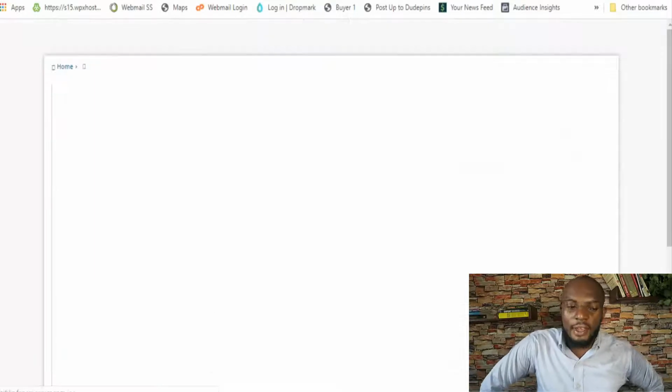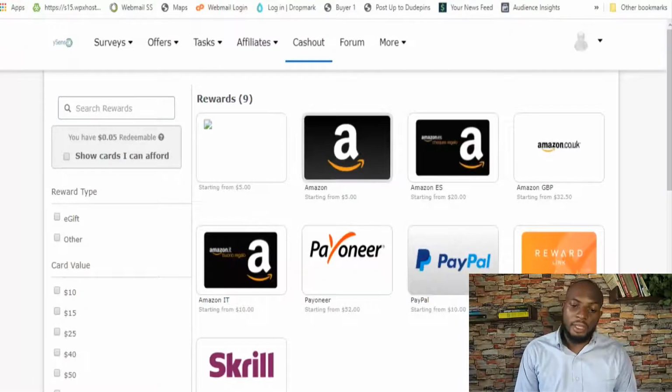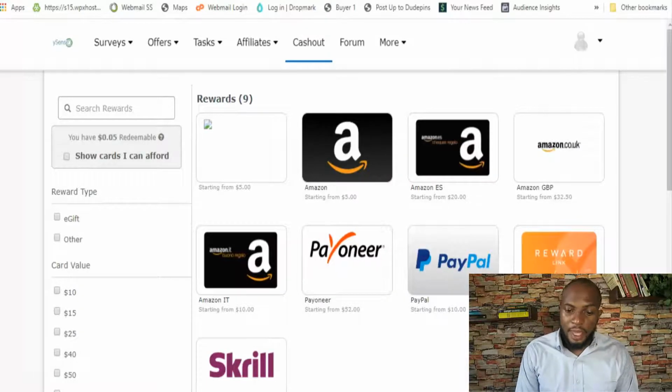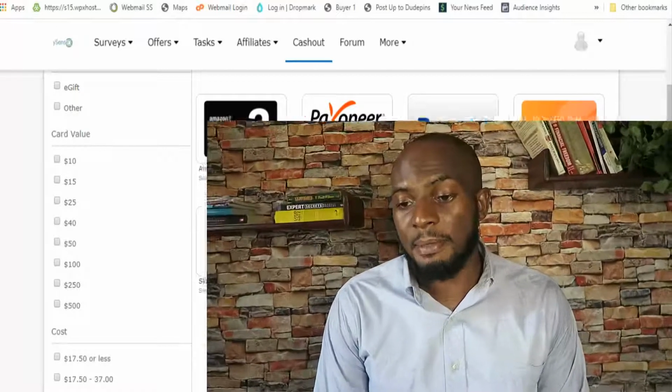So let's look at how you can cash out. There are multiple options to cash out. You can get an Amazon gift card, you can use Payoneer, but Payoneer has a $52 limit, or you can use PayPal, which has a $10 limit. And then also Skrill, which has the lowest limit starting from $5.05. But of course, you'll need to register your Skrill account to be able to access that.